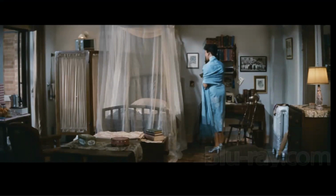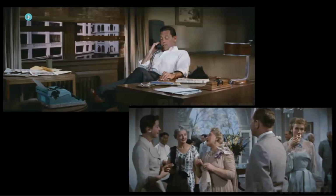I thought all of these details were great. His apartment is clean and mid-century, but even that, well, I guess it's not mid-century because this is '49. Yeah, but it has that sort of 40s modern kind of look. That lamp is fantastic.